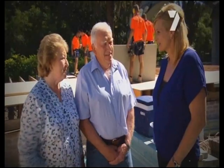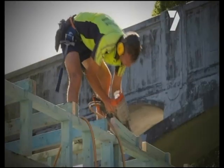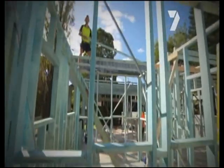Earlier, we met the Puejbedi family, who are embarking on a dual occupancy project to help son Rene and his family get a place to call home. Now, if you're considering something similar, finance expert Sarah Leslie has some advice which might help you avoid any pitfalls.